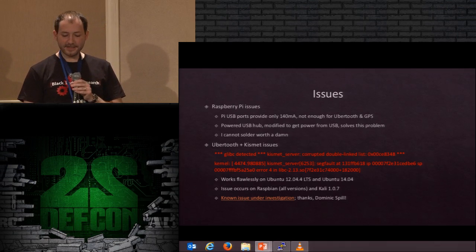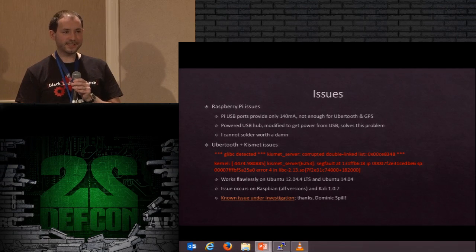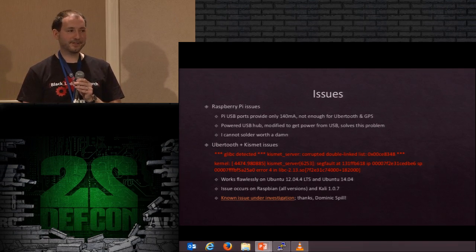Finally, Kismet on Ubertooth and Kismet on the Pi sometimes crashes with this corrupted double linked list error. Usually happens right at startup. If it does crash, it's fine. You just run Kismet again, and usually it doesn't crash the second time. If it doesn't crash in the first 2 minutes, it usually doesn't.